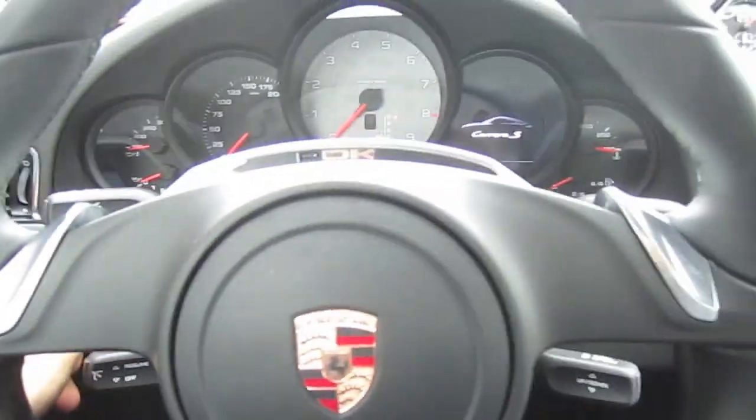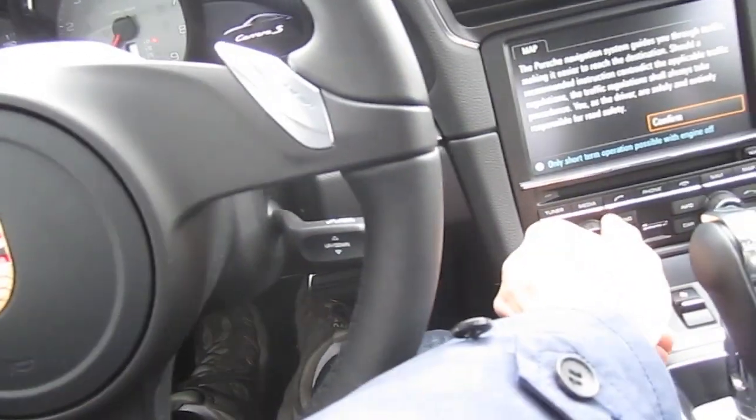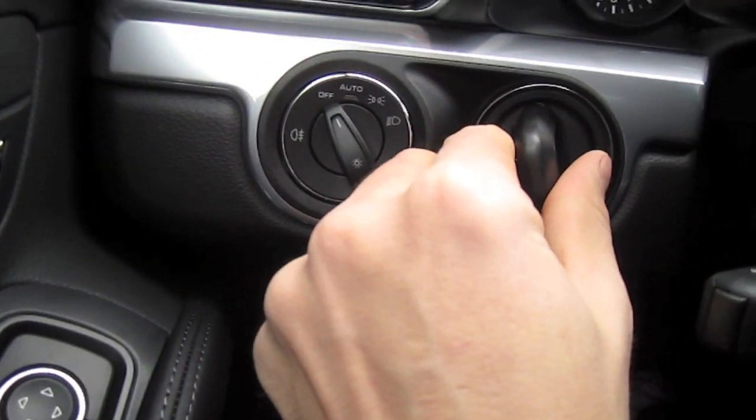It is equipped with keyless entry and keyless start, so just have your key in the pocket, put your foot on the brake, and turn the ignition.